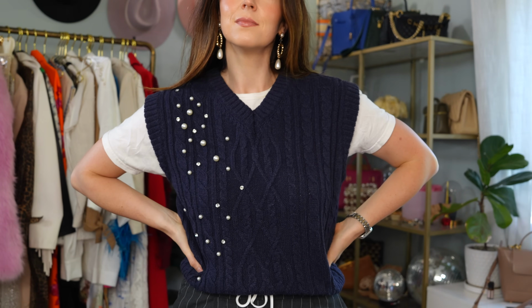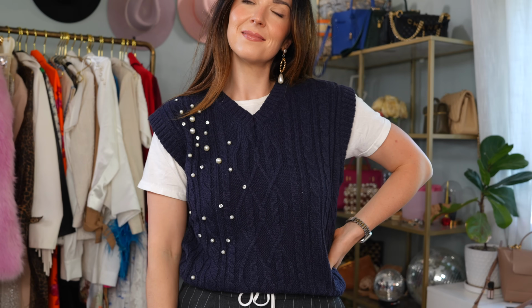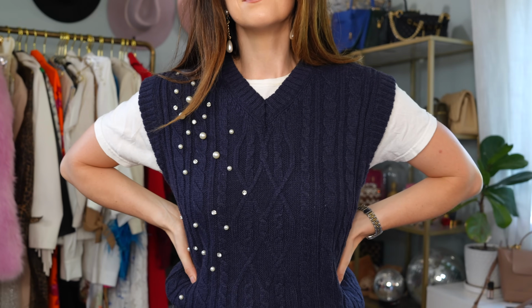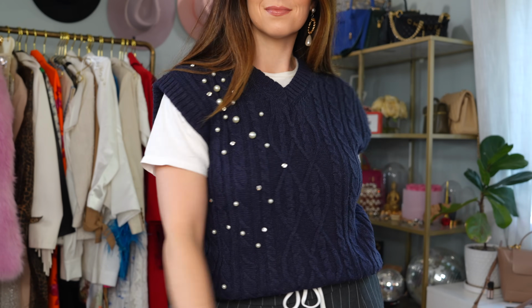But this one just popped up for me recently and I could not resist because anything that has pearls and little rhinestone embellishments on it, oh, it gets me every time. I am a sucker for some bling and some pearls. What can I say? I'm wearing this in a size small, I believe. If that is wrong, again, I will correct it on screen. And it is meant to have kind of a boxier, sort of oversized fit.